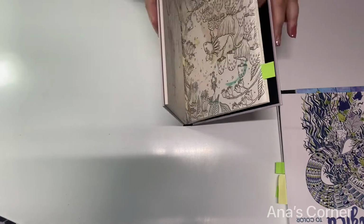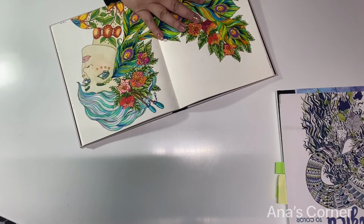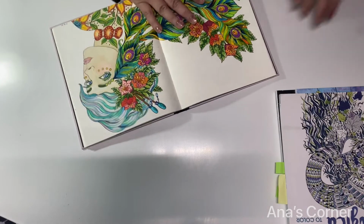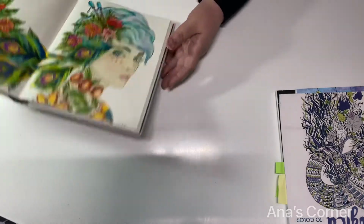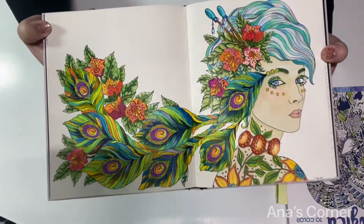I think that actually this is the last one I did, right? My Peacock Girl. This was shown in my January colorings. I really had fun with her.